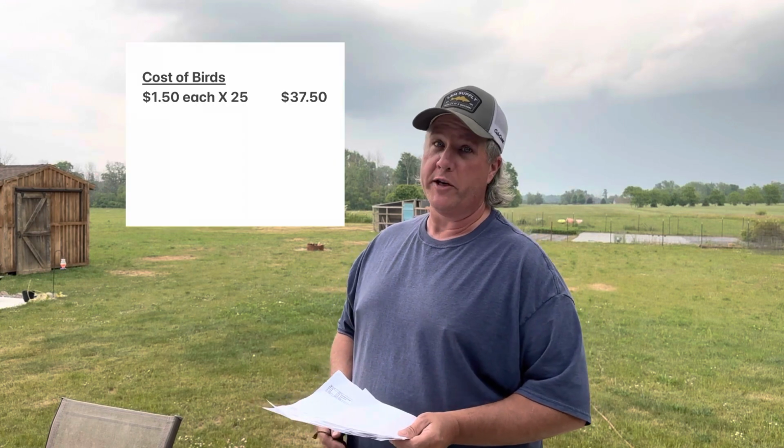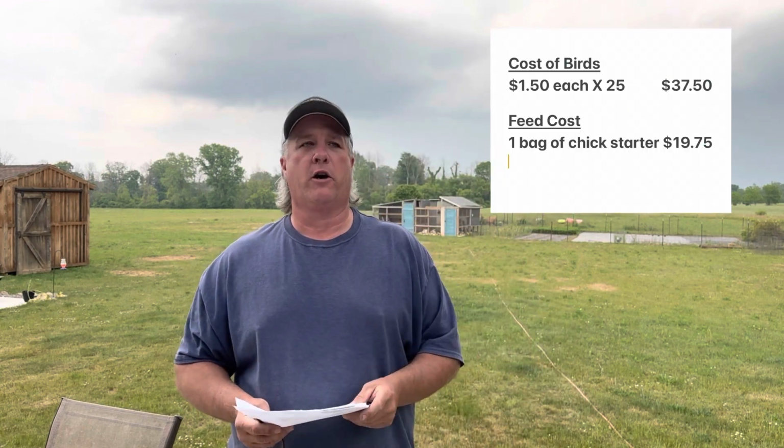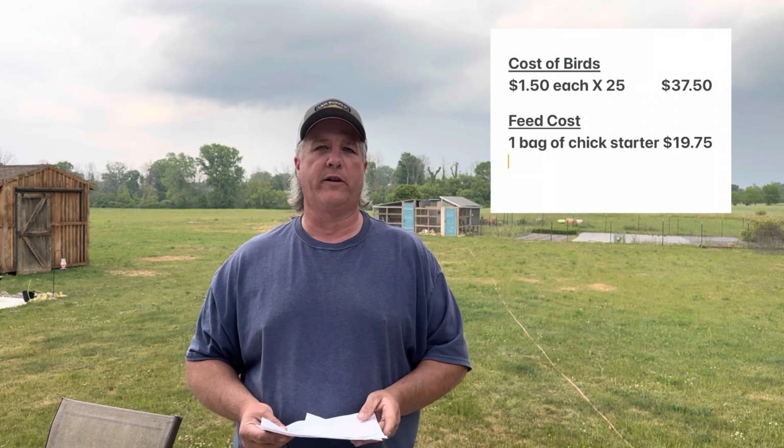So we originally started with a batch of 25 birds. We paid $1.50 a piece for the birds, which totaled $37.50. Then we purchased 1 bag of starter feed. That ran $19.75 for the 50-pound bag. We only had the 25, so we only used 1 bag of starter. We used 4 bags of 18% grower once the starter bag was finished, and those bags cost $15.50 a piece, and that was a total of $62 for the regular feed for them.